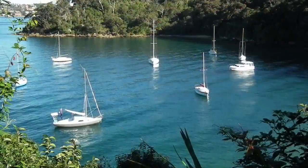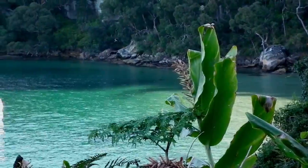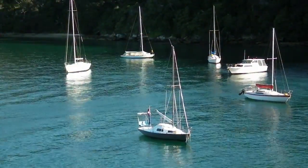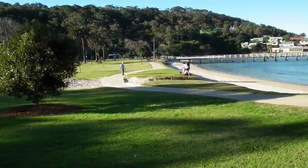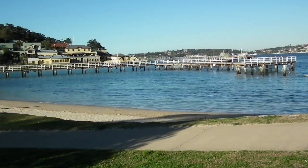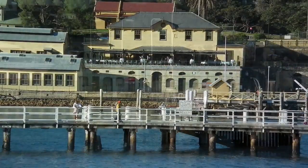After Bradley's Head, we skirt around Taylor's Bay. This bay is home to a number of yachts. We arrive at Chowder Bay and the suburb of Clifton Gardens. At Chowder Bay, there's a restaurant called Ripples, as well as a kiosk in case you need refreshments.